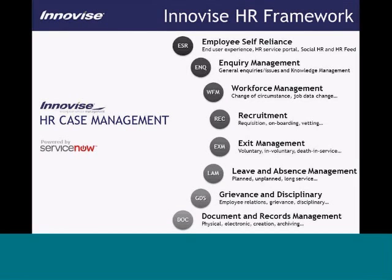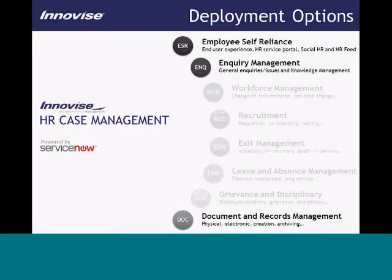So we do have certain deployments where, from an HR perspective, that middle set of HR business processes such as workforce, recruitment, exit, leave and absence, and grievance and disciplinary, is currently being done in Workday, in SAP, in PeopleSoft. So from our perspective, what our customers are saying is, well, from a manager self-service, we don't want to change that. However, we do see a gap from an employee self-reliance, inquiry management, and document and records perspective. That's something that we want to enable as part of our deployment. So what we can do is utilize the framework and just disable those 5 other functions that you may not necessarily need at this point.